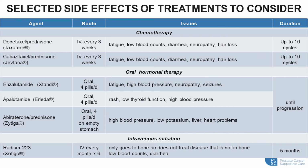It can cause high blood pressure. It can impact electrolytes such as potassium. It can cause low potassium. It is metabolized by the liver, so it can cause abnormalities in liver function, and it could impact heart function or the cardiovascular system. It doesn't have direct toxicity on the heart, but because it causes high blood pressure and water retention, meaning it can cause swelling in the legs, it could put additional pressure on the heart.